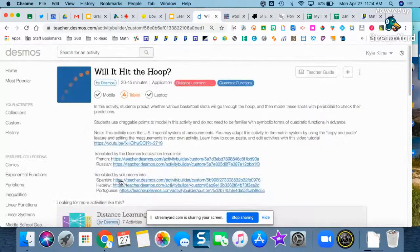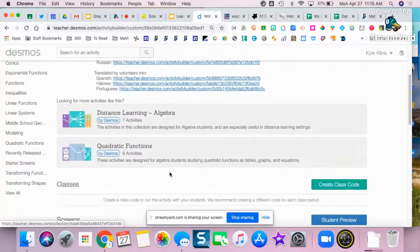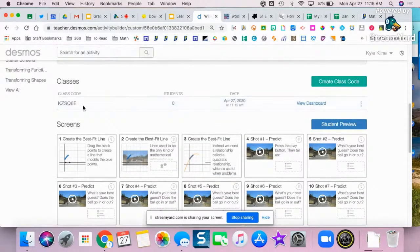As a teacher, you would sign in with your Google account, or you can just sign in with any email. And then I went to Will It Hit the Hoop. It gives you a little description of what we're looking at, and some other bundles it's similar to. For the teacher, you have to create a class code. So you just click on this green button. This is a code that you would give to your students.